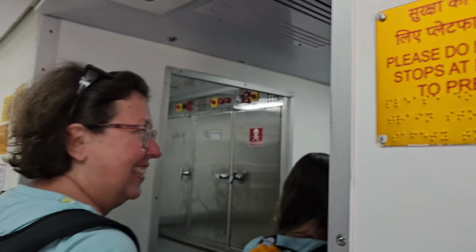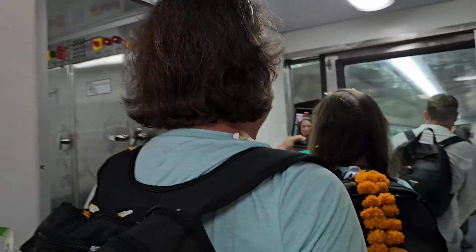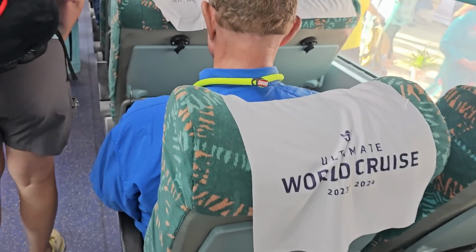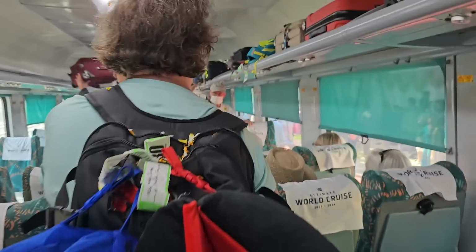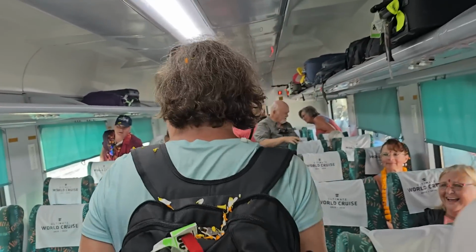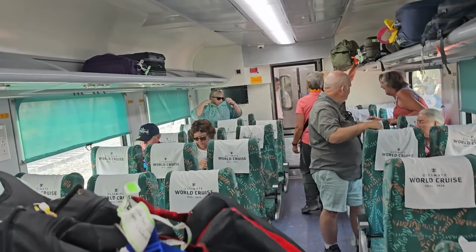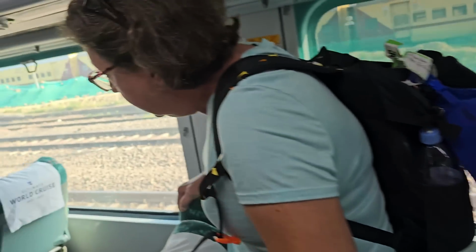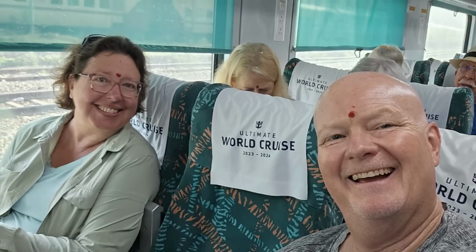To take all of us world cruisers on one train from Delhi down to Agra. It was supposed to be a 2-hour train ride, which would have been faster than taking buses. However, what they didn't realize is private trains on the Indian train system can be deprioritized if the trains are busy. And they were busy.